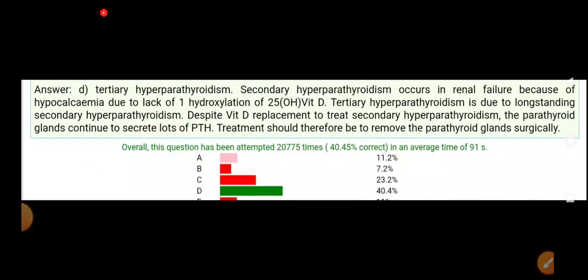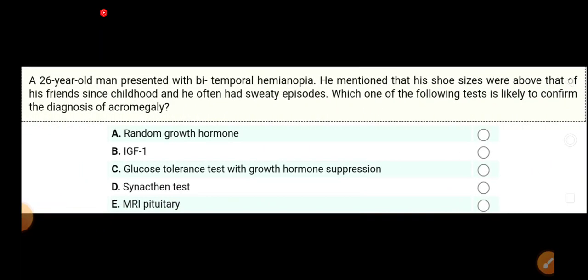Secondary hyperparathyroidism occurs in renal failure because of hypocalcemia due to lack of 1-hydroxylation of 25-vitamin D. Tertiary hyperparathyroidism is due to long-standing secondary hyperparathyroidism. Despite vitamin D replacement to treat secondary hyperparathyroidism, the parathyroid gland continues to secrete a lot of PTH. Treatment should therefore be surgical removal of the parathyroid gland in tertiary hyperparathyroidism.